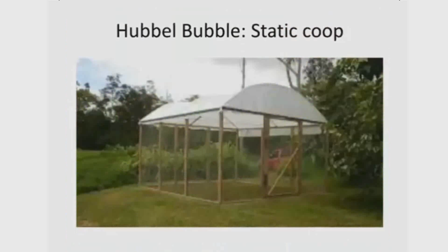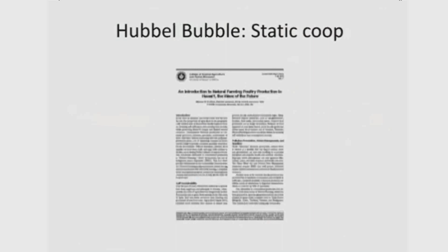Again, this is the old design. This is the new design. And this PDF that was published by the UHCTAR will give you all the info you need. Again, you don't have to copy these, however they're built. It's just to give you an idea or an inspiration.